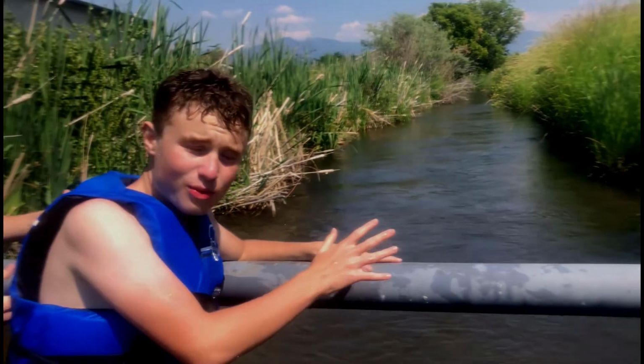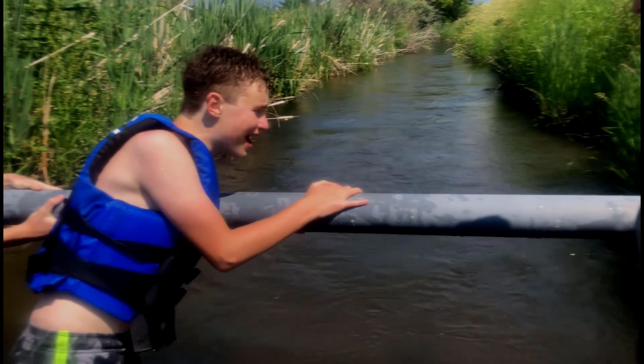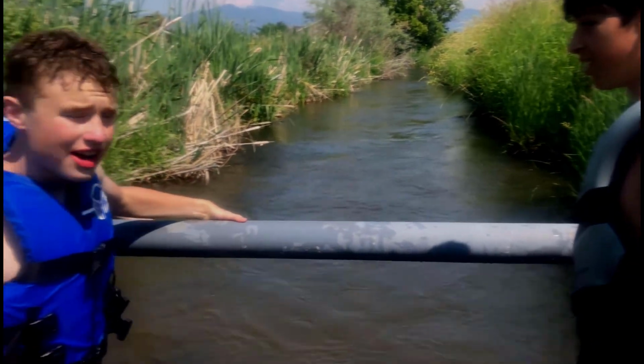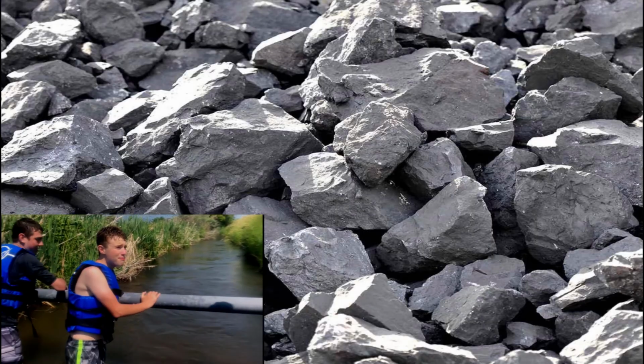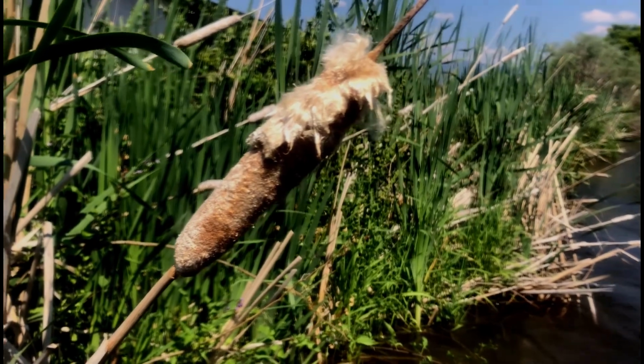As you can see, we found this natural obstacle in the wild, which we will have to surpass to go any further. It has been created by the earth from thousands of years of iron buildup. Fun fact, cat tails are edible.